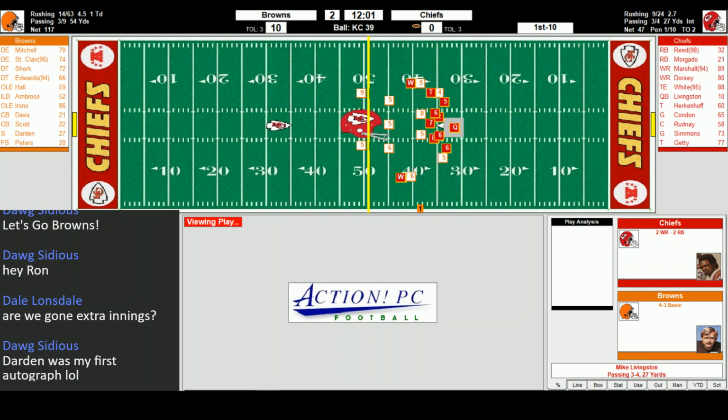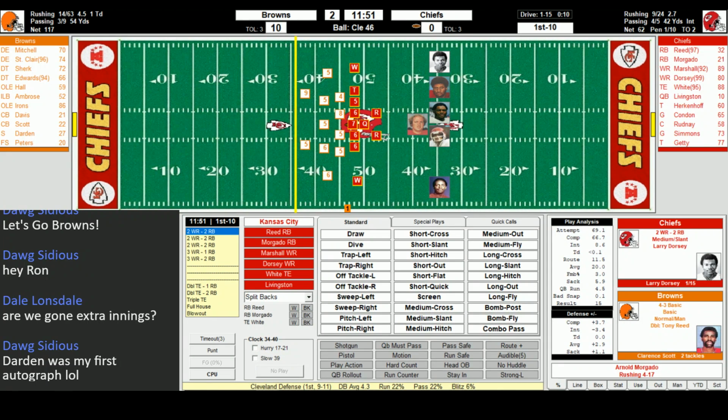Dorsey on a medium slant. Livingston throws it. He's got it to Dorsey at midfield. It's a first down. Scott makes a tackle to pick up the flag that you never saw, and it's a gain of 15. Clarence Scott with the 2nd reception. 1st and 10 for the Chiefs from the Cleveland 46.